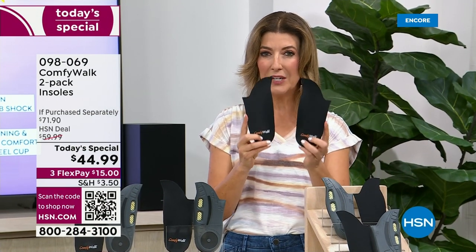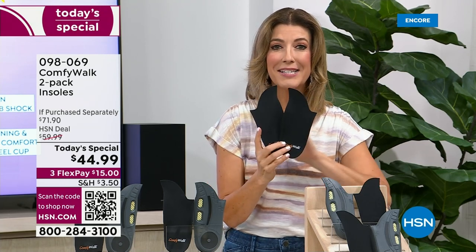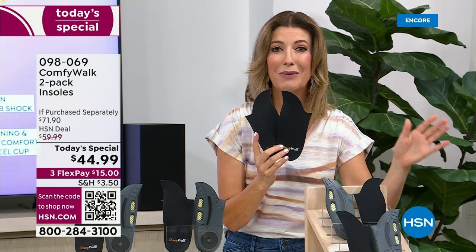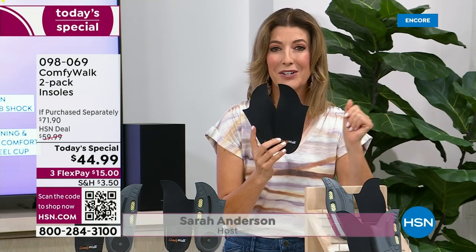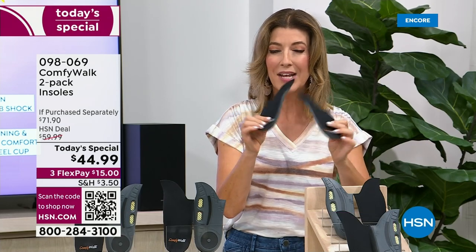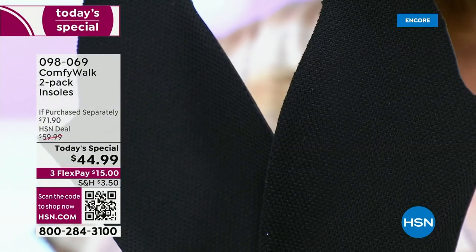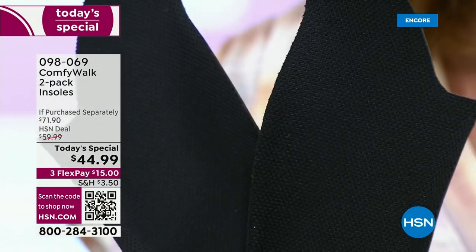Insoles you never have to fit, you never have to trim, you never have to cut. Insoles that are so easy to slip into any pair of shoes that you own. In fact, this is the magic of Comfy Walk. Amazing technology, odor reducing, shock absorbing, arch support, and the easiest part is all you do is order men's or women's. That's right, no sizes to worry about.